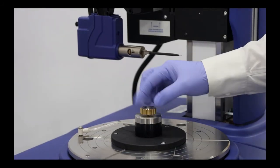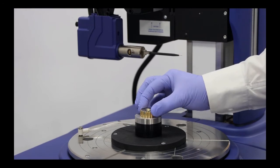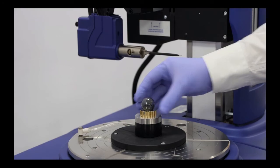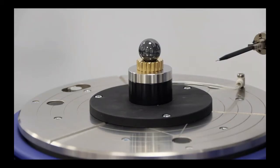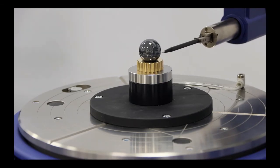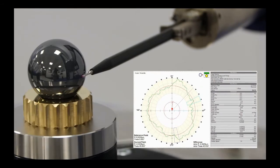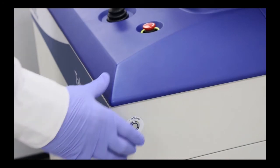Okay, here we're loading a fixture. This particular fixture is designed for holding a 25 millimeter ball. It's a cup that's been diamond turned, a very precise cup, and the air is passing through the cup and holding the ball down. You can see there we have an on-off switch. So we turn the air on and now we can measure. Stylus force is very, very light anyway with our system, so we can measure roundness with stylus forces down to 350 to 450 milligrams.